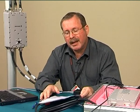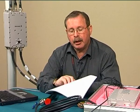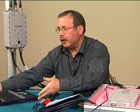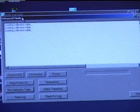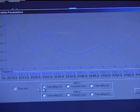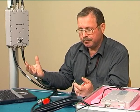If you wish to know more about it, there is a document on how to use the instrument, and the results of the instrument on the PC are in the form of a graph, a calibration parameters table, where you can look at time delay, insertion loss, and we can see these calibration graphs and even log files for both the A and the B branches in the ASC. So we really can do some tests on an ASC using a field test unit.